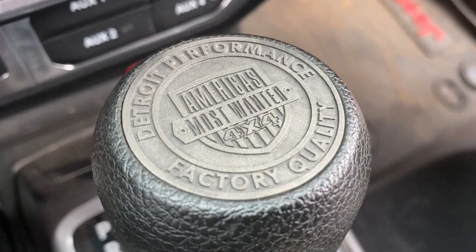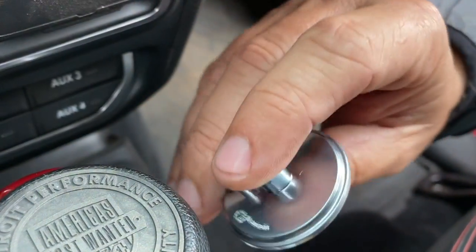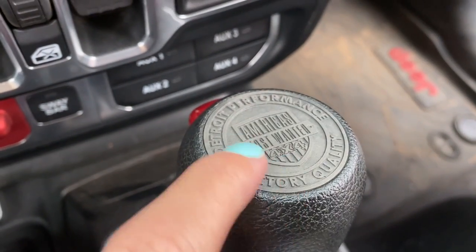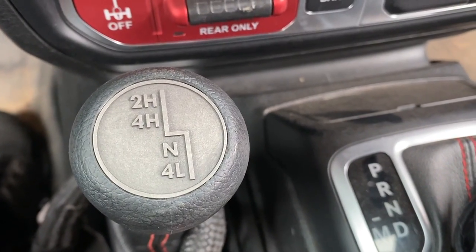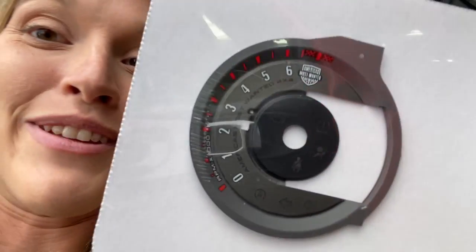Now, in addition to just looking hella rad, these are also way better quality than what comes from the factory. Like this plastic, just a piece of junk, basically. So these are actually laser engraved billet aluminum and they are Cerakoted. So definitely gonna be way cooler looking and way better quality. And then while we're playing with aesthetics, we figured we might as well go ahead and do something else that's super cool.